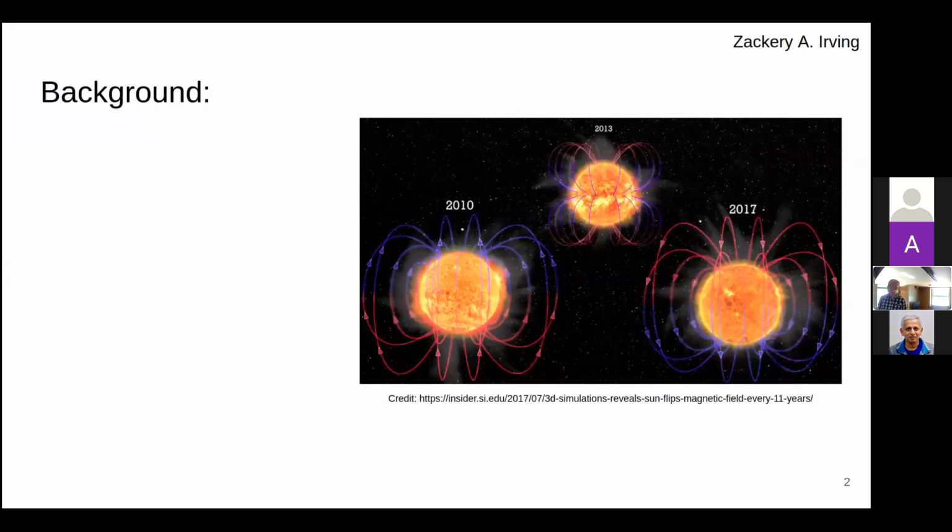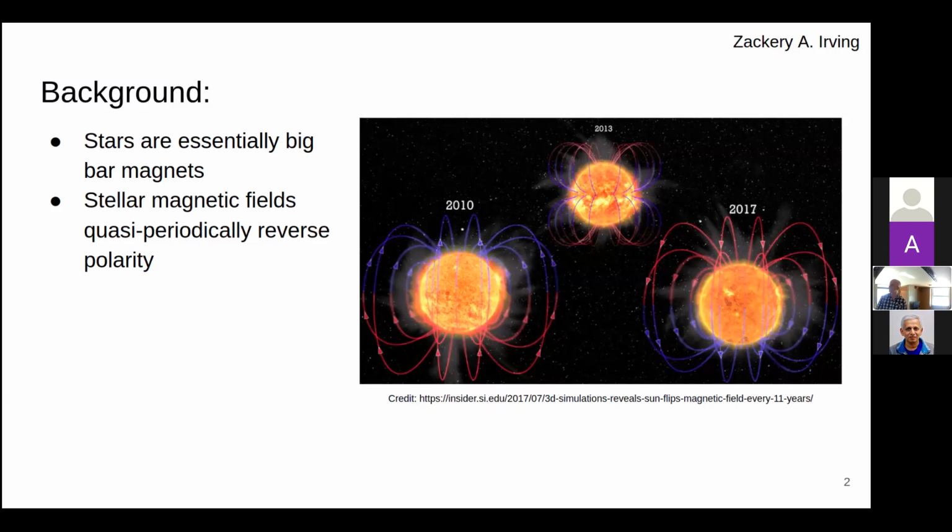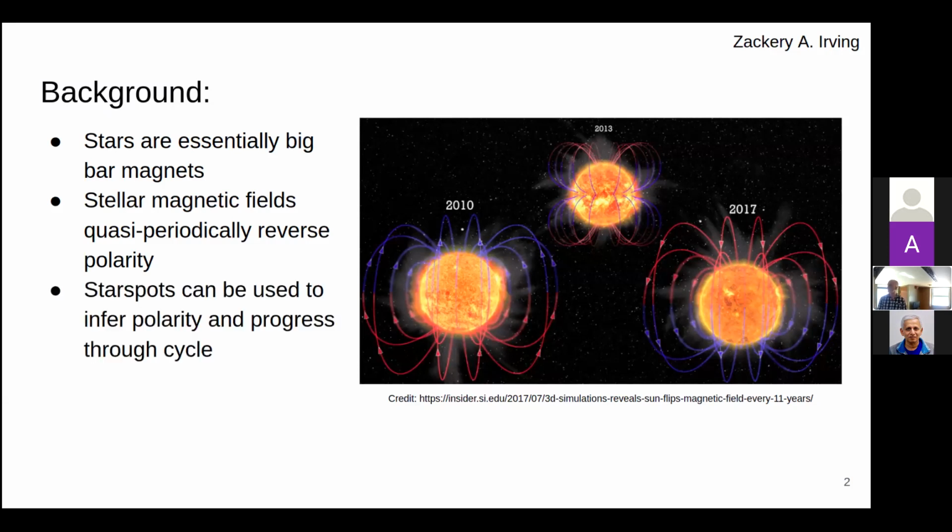So some background here, stars. This is quite a reductionist view, but stars are essentially big bar magnets, much like the Earth. And these bar magnets undergo quasi-periodic polarity reversals. In the Earth, this happens every few 100,000 years, but in stars, because movement of material is much more aggressive, they're more magnetically active, and you get polarity reversals much more quickly. So in the sun, this happens about every 11 years.